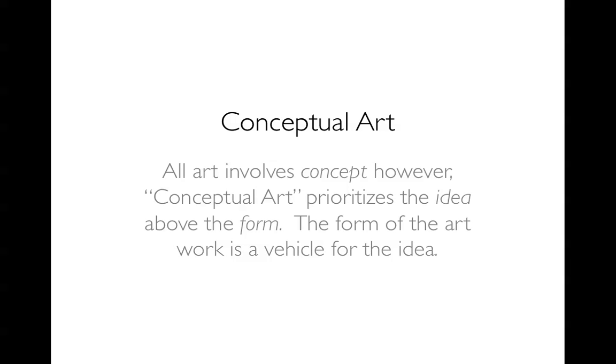But don't be fooled, because all art that we've looked at has involved concept. Conceptual art prioritizes the idea above the form. The form of the artwork is a vehicle for the idea. So in the past, we might have seen artists who really prioritized the beauty of the painting, or making some kind of shocking statement perhaps, or a very aesthetic statement. Here these artists are first of all interested in communicating an idea and then finding the right body, you might say, or form for that idea.